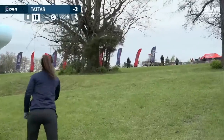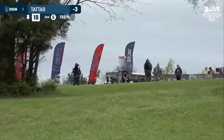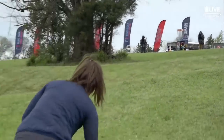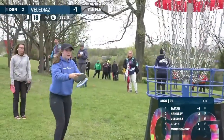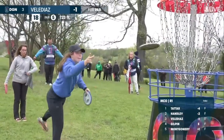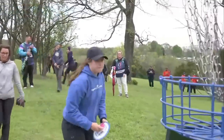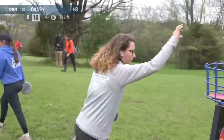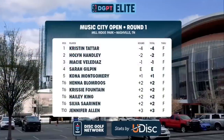Here is your solo leader, Kristen Tatar. And that is right under the basket. She's got a short birdie putt coming up. Bella Diaz laid up and then now will tap in for par. So she will be on the lead card tomorrow. One of three players under par on the day.